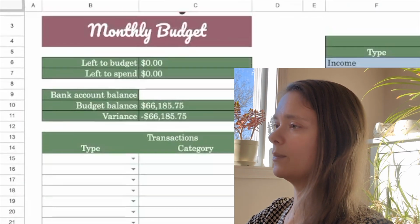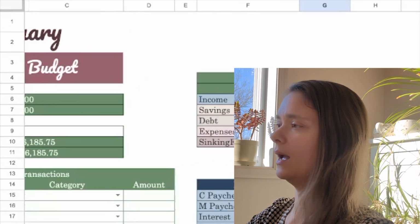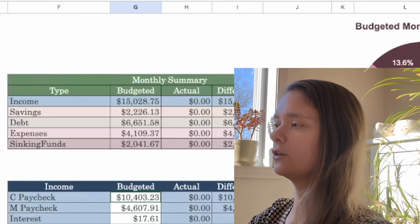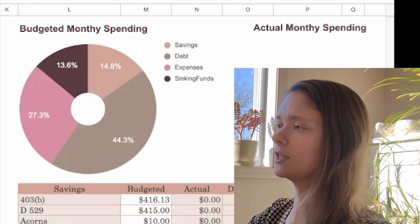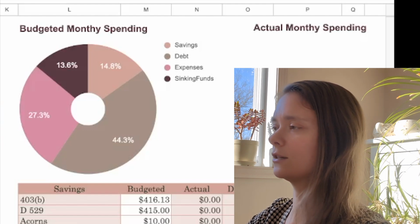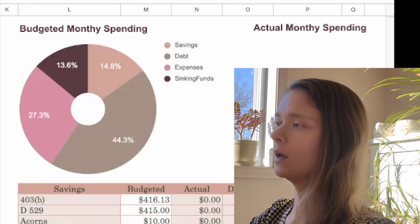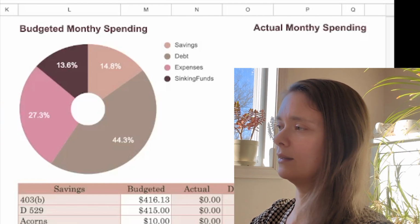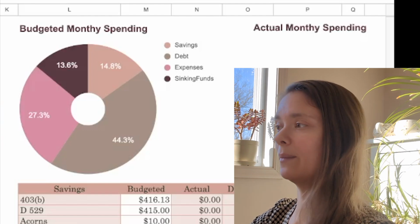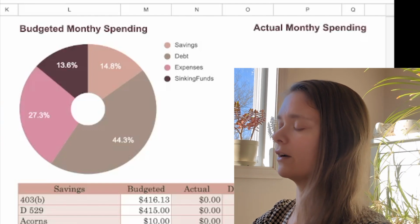As you can see, left to budget is 0, left to spend is 0 because we haven't gotten any income yet. And looking at our budget graph that's finalized, we are expecting to pay 44% in debt, 27% to our fixed expenses, 13.6% to our sinking funds, and 14.8% to savings. So that's pretty good. We are really focusing on debt payoff this year, and this debt includes our minimum payments plus any extra that we're doing. So it makes sense that it's a pretty high percentage of our income.